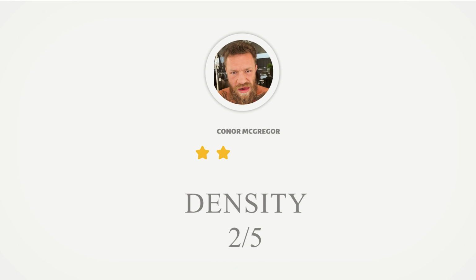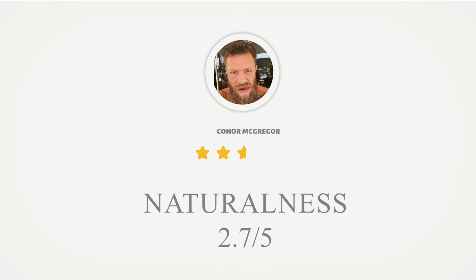So for all of you guys who have been already following updates I did on Conor McGregor will probably know that his density is very, very low, and this is 9 months after the surgery. Rarely it gets better from here on the hairline, guys. Don't want to disappoint many of you who are in the 9 month now and waiting for more growth. But again, on the crown it's possible, on the front rarely. So again, for the density, I would give him only 2 out of 5. For the naturalness, 2.7 out of 5.